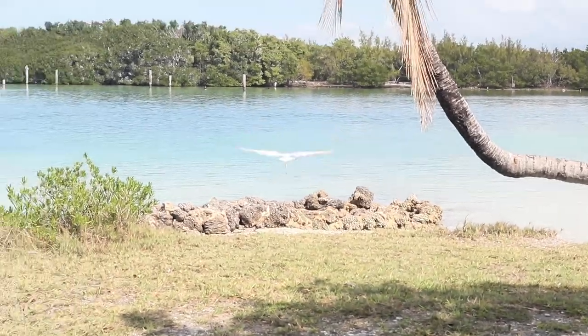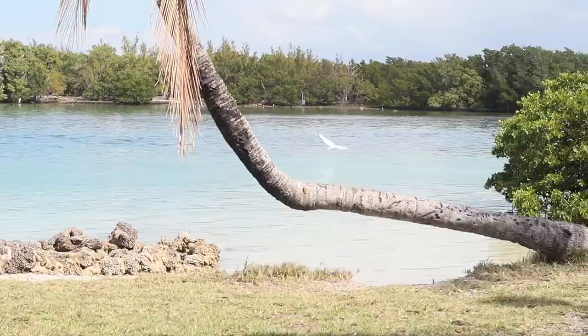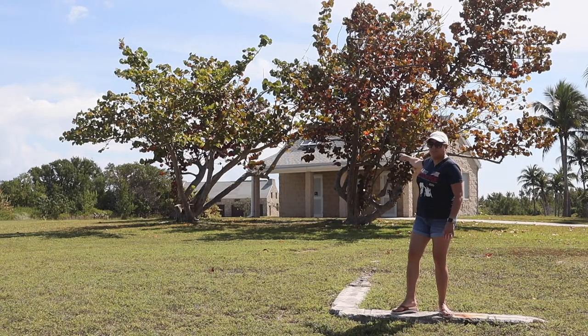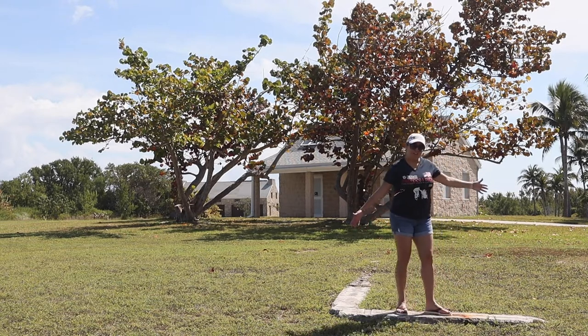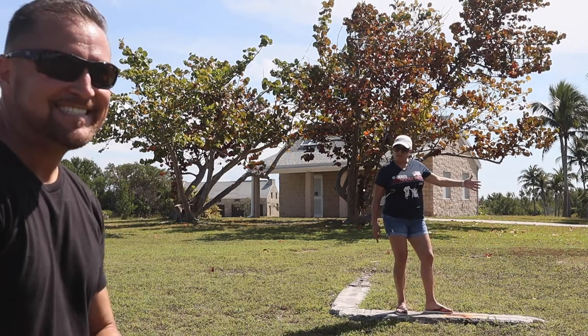In the backyard, we are going to start a garden. Sounds mighty good. The building you see in the back is a storage unit where they have tractors and equipment for maintaining the grounds. The building that's right behind me is the restrooms. They use seawater to flush the toilets. And the structure I'm standing on now is the foundation of the original main house.